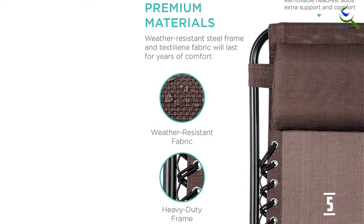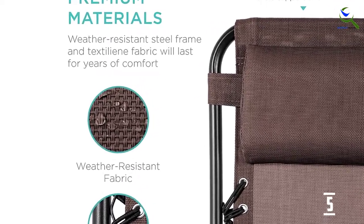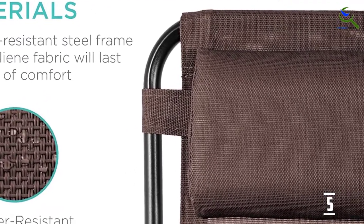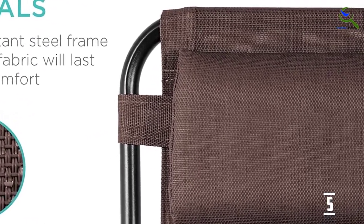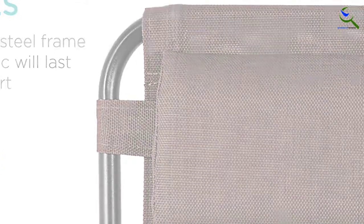The folded design is pretty compact. Due to the same, it allows you to carry it around easily. The zero-gravity design is another advantage. It is ergonomic as well. With so many features, these are the best beach lounge chairs on offer.